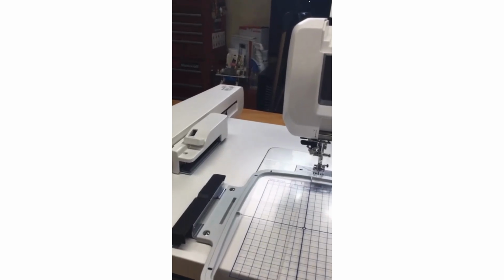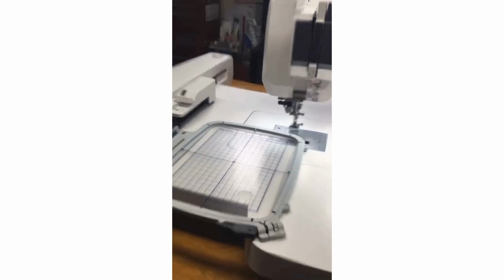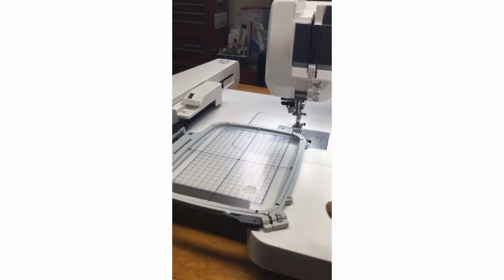Omal is here. Hello, hello. So all of the hoops, this debuted with the 550E, and I was thrilled that every hoop, there's 5 hoops included, will the embroidery link app available for the 15,000?